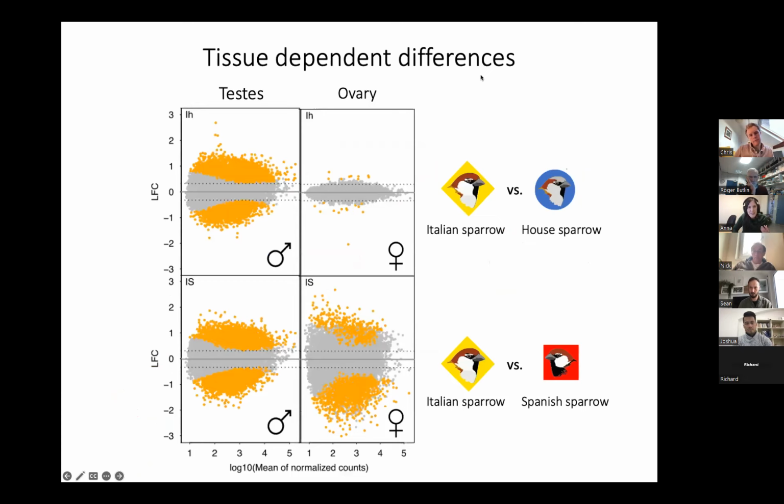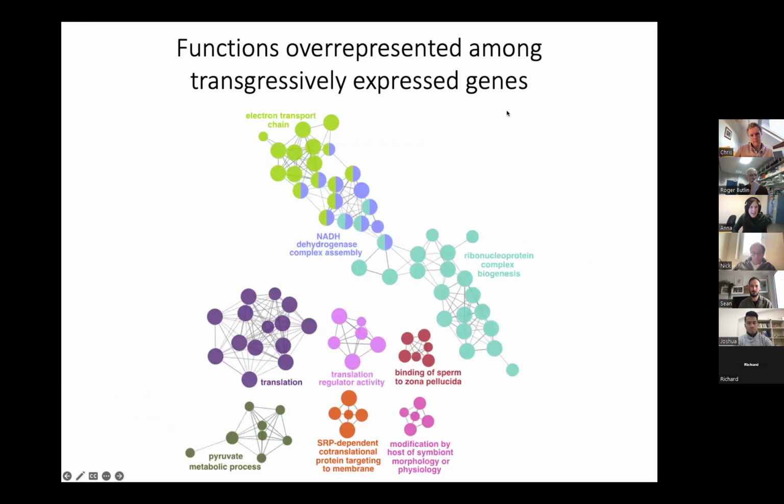Interestingly, we found these large differences in the testes, and the testes are in the left column here. And you can see that in the testes, the gene expression differs strongly against both house sparrow and Spanish sparrow. In contrast, the ovary was very similar to the house sparrow ovary in gene expression. And when we looked at the functions that were overrepresented among the transgressively expressed genes, the genes that were overexpressed in the hybrid Italian sparrow, we found genes from the mitochondrial respiratory chain, cytosolic and mitochondrial ribosomal proteins, and proteins involved in binding to the sperm, to the zona pellucida, for instance.